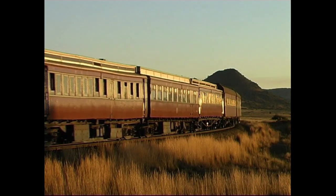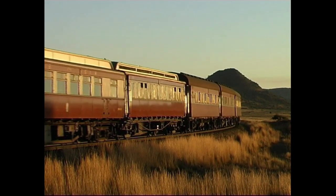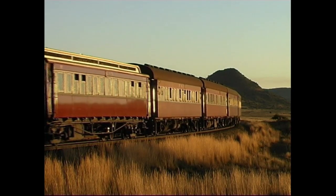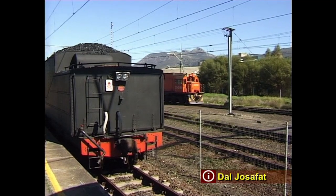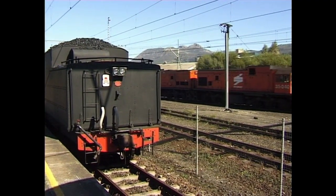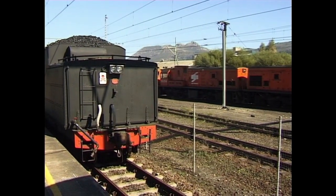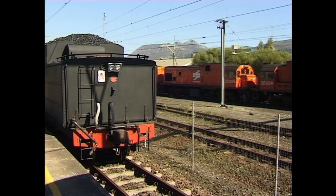As 1850 makes its way north, we'll move to the Western Cape for a look at some steam action on the Cape mainline. The TFHP Western Cape Depot is located here at Dal Josafat, and steam is often seen side by side with Spoornet diesel and electric locos.